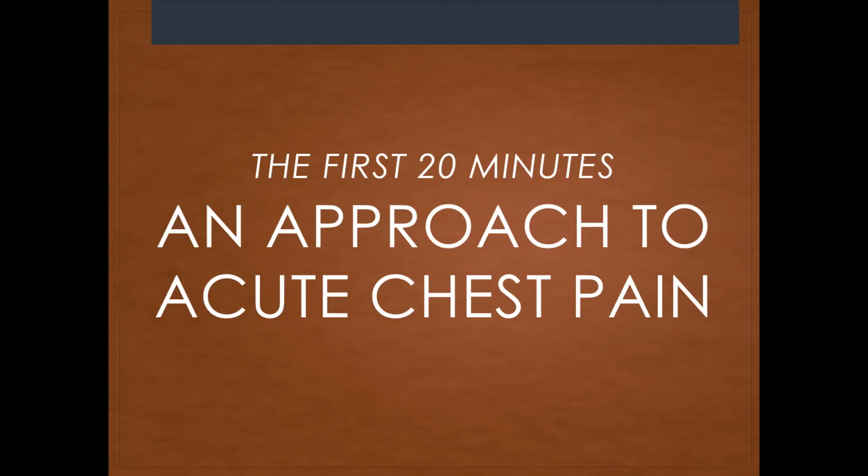Now, when I say an approach to acute chest pain, I'm talking specifically in the emergency department. We're not talking about an outpatient setting or a clinic setting. We're talking about a patient who's coming in and who's really not well and has severe acute chest pain. What do you do? Because acute chest pain doesn't equal myocardial infarction. There's a lot of things that it can be. And even if it equals myocardial infarction, it still depends on how bad it is.